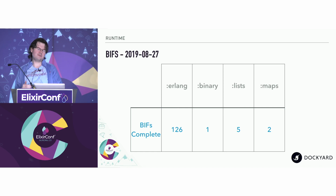Binary, lists and maps are weird in that they are a mix of both BIFs and normal Erlang code. Like when you load a NIF module, you don't necessarily replace all the Erlang code or all the Elixir code. So you can actually have wrappers around your NIFs that are just normal Elixir code, which is sometimes nice.